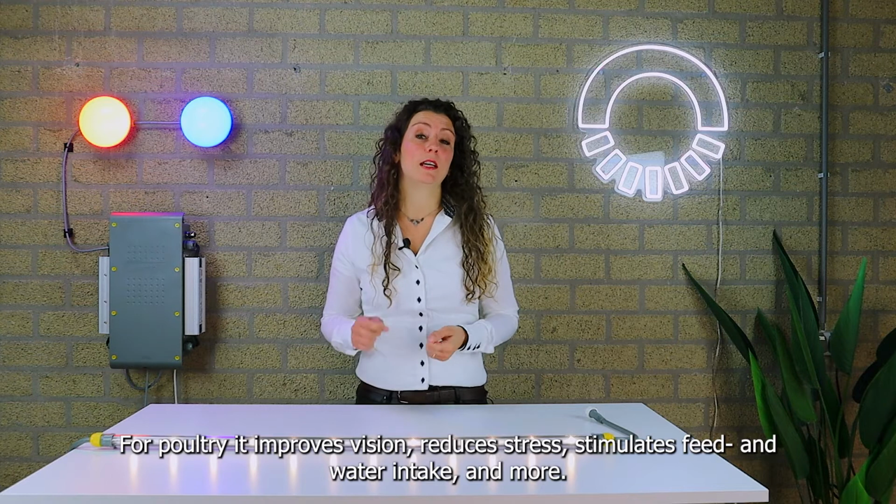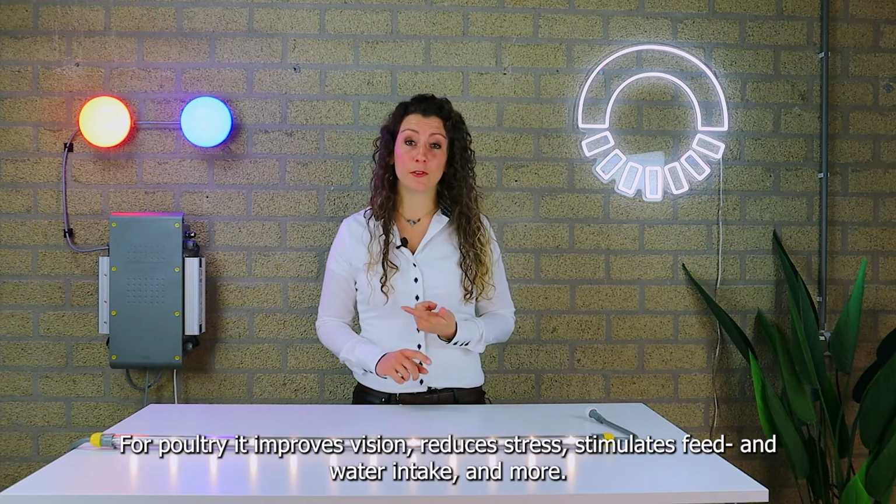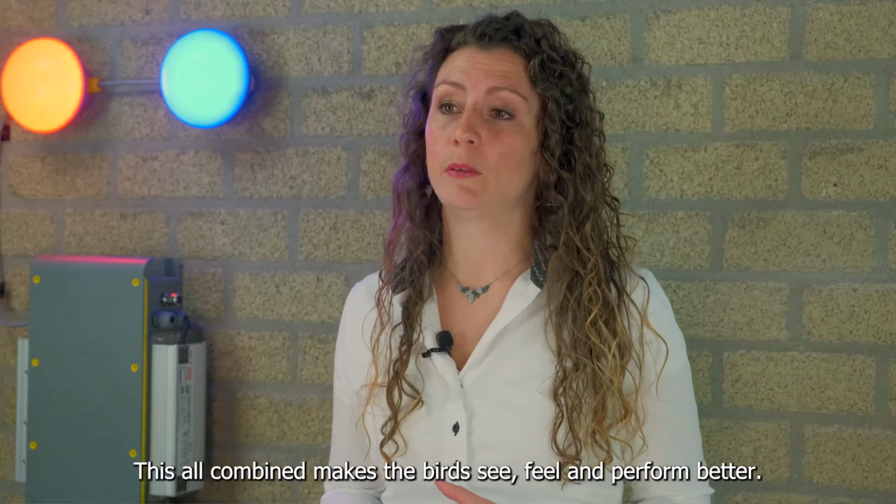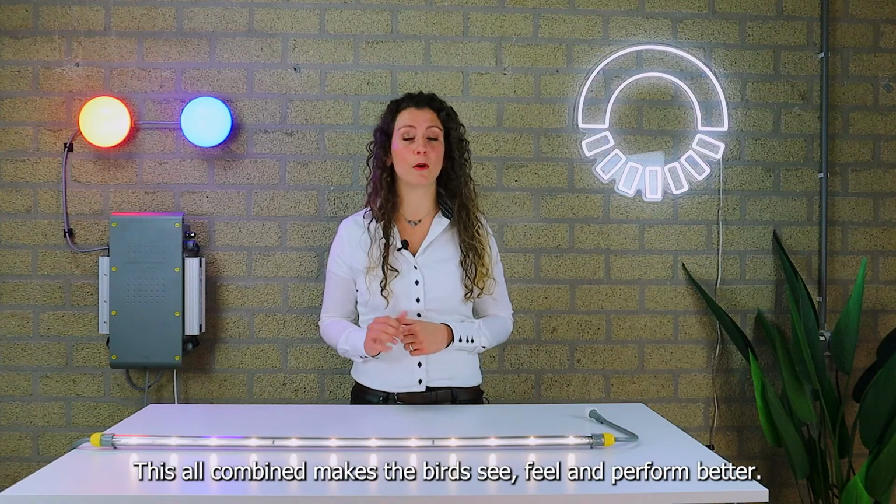For poultry, it improves vision, reduces stress, stimulates feed and water intake, and more. This all combined makes the bird see, feel, and perform better.